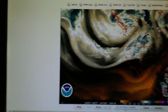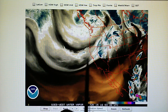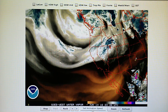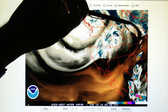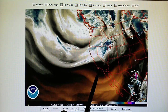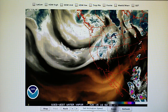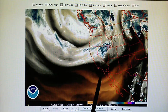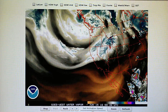Here's the western U.S. water vapor loop, and we can see that flow moving into California, and we can see a straight edge setting up right there. This is the weather system that should have dumped rain on Los Angeles 2 days ago. When this system was right over our area, we had the highest barometric pressure we'd had since May 25th. We had high surface pressure, chemtrails, and no rain, 8/100ths of an inch of rain. Now it's dumping a whole boatload of rain right over the Great Lakes area there.